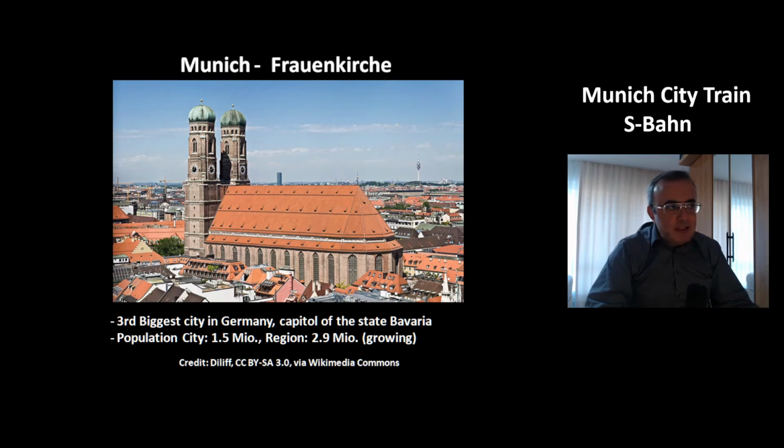Munich is the third biggest city in Germany. It's the capital of the state of Bavaria with 1.5 million population in the city and 2.9 million people in the region. And the population keeps growing because Munich is among the strongest economic regions in Germany.